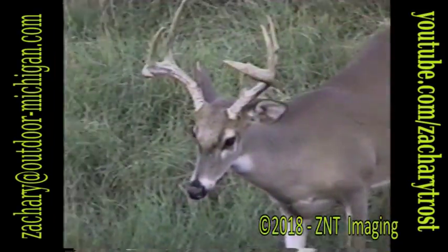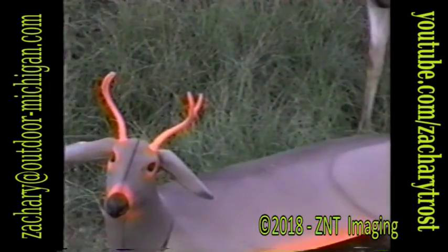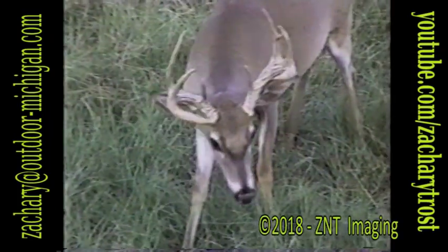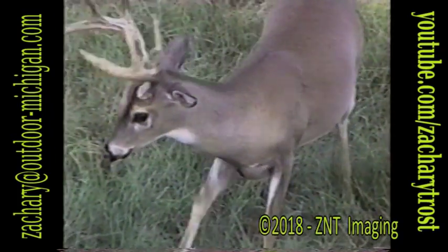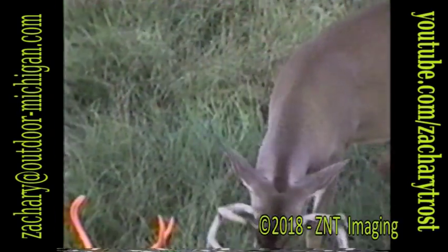Now, what you're seeing is the initial curiosity of a buck, keying in on the deer's head, ears, and antlers. He approaches from the rear, nudges, then begins attacking that phony buck. Within 40 seconds, the attack becomes serious.